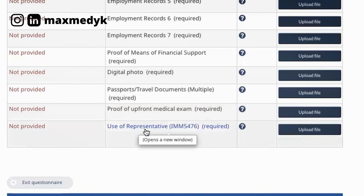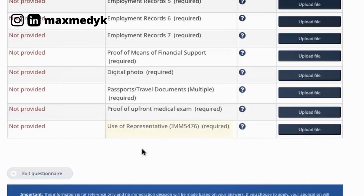Use of representative form, this is only because this is being submitted through my authorized representative portal. So if a lawyer submits it, you need to provide that. Exactly, a lawyer or a registered immigration consultant, but you want to make sure that this is completed. But if you are applying through your own portal, you're not going to have a use of representative form.